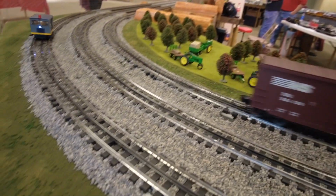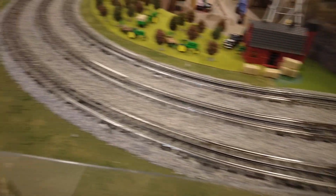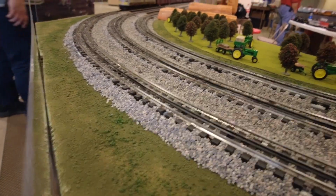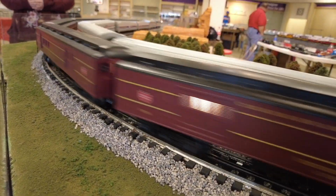Comes a little rail speeder. Yep. There we go. Got a passenger train coming. This is pretty active stuff here. Got our Amtrak again. Canadian Pacific.